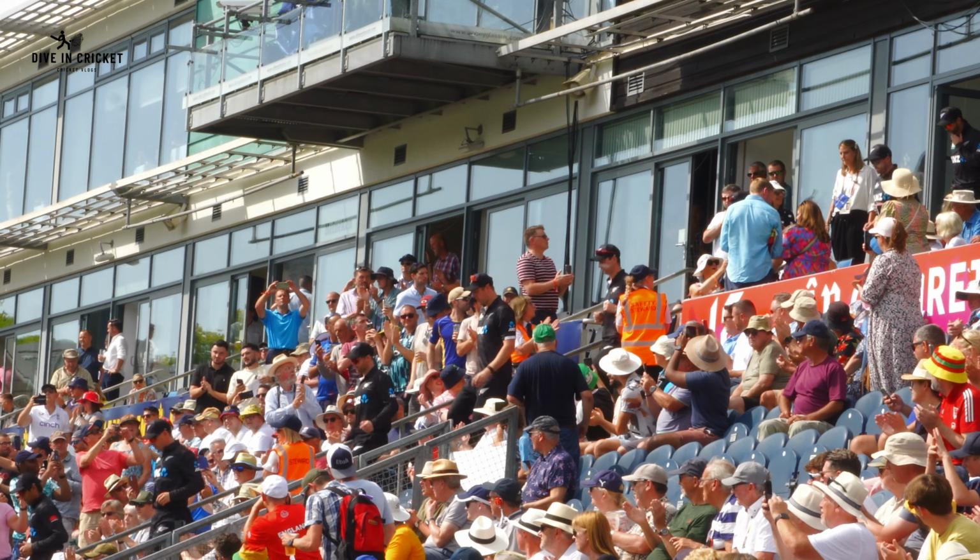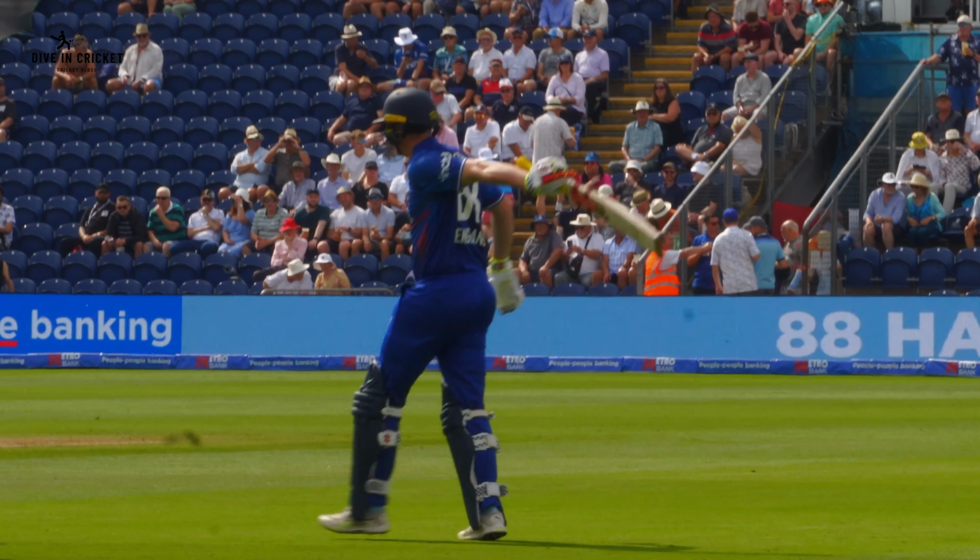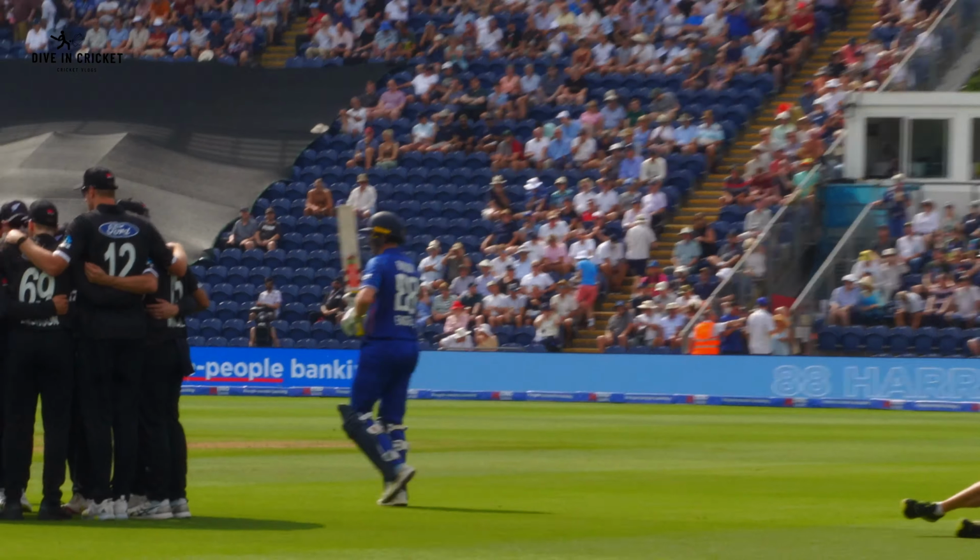Leading out New Zealand. Batting for England, number 88, Harry Brooks. And England started off pretty well. Harry Brooks and David Malan came to open the batting, and they scored an opening partnership of 80 runs. Malan scored 54 runs.